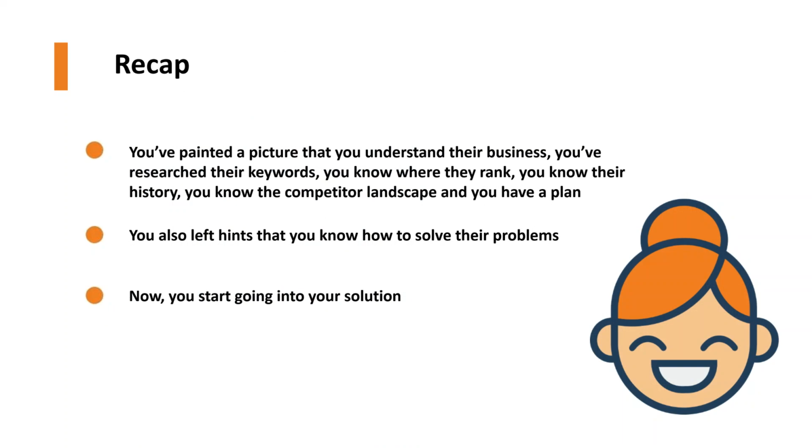So that's my simple step-by-step process for building up the background landscape and the framework that a customer trusts that you know what you're doing. Because you've shown that you understand the business, what they do, what the keywords are. You know their current standing in Google, you know their history over time, you know the competitors. If you were to start a campaign, you kind of have a framework on what's wrong and what can be improved.